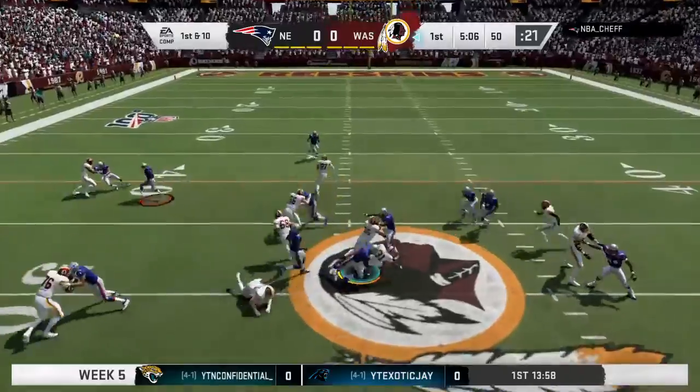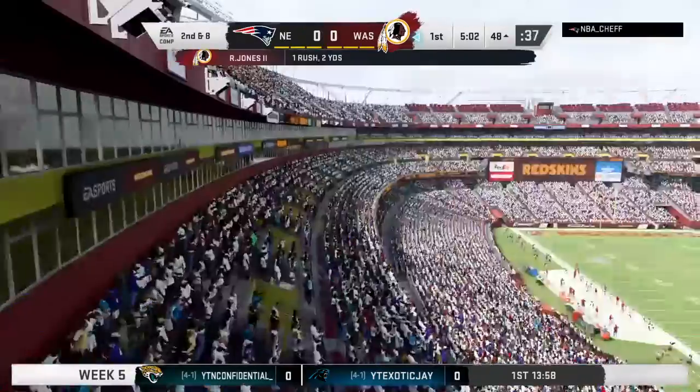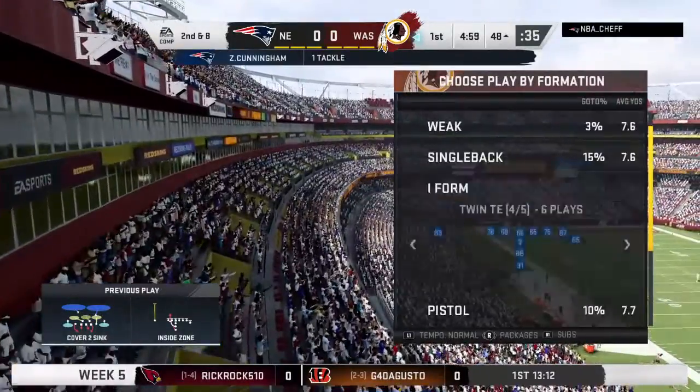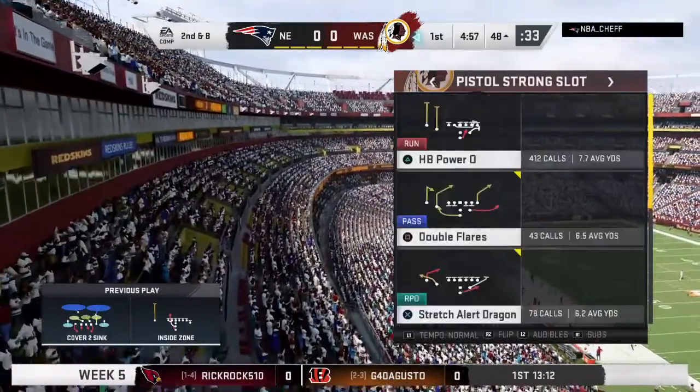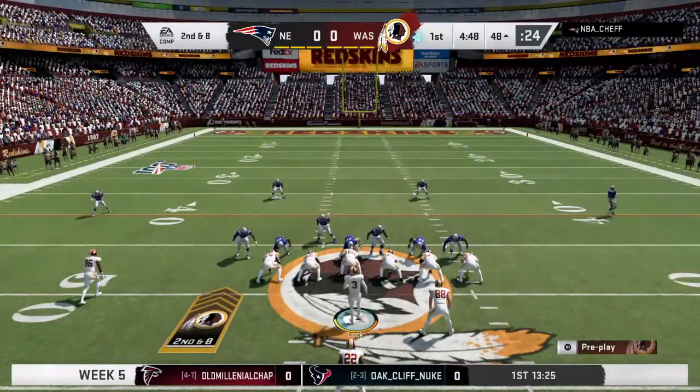The 2nd-year man from USC, this is Ronald Jones. He'll be taken down at the 48 for a pickup of 2 yards. It'll be 2nd and 8. The last run got a couple. Here's 2nd and 8.